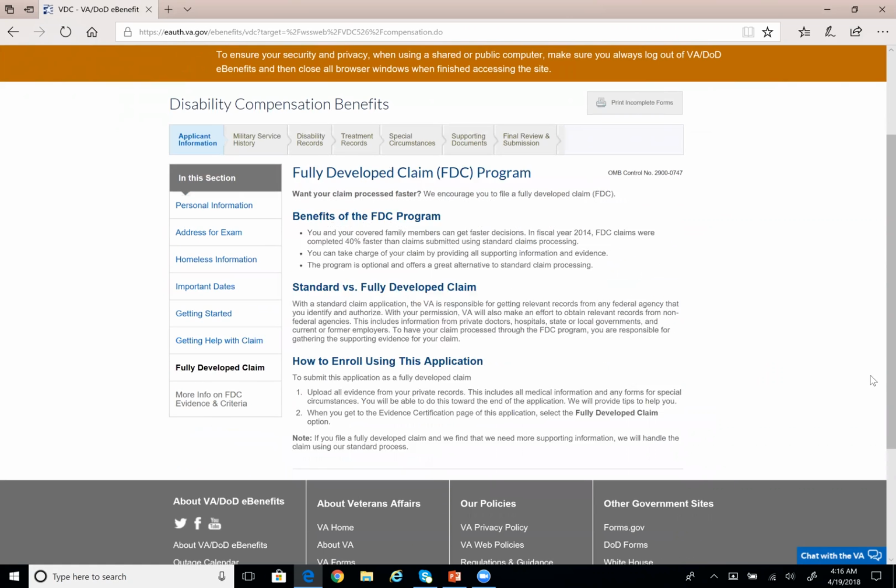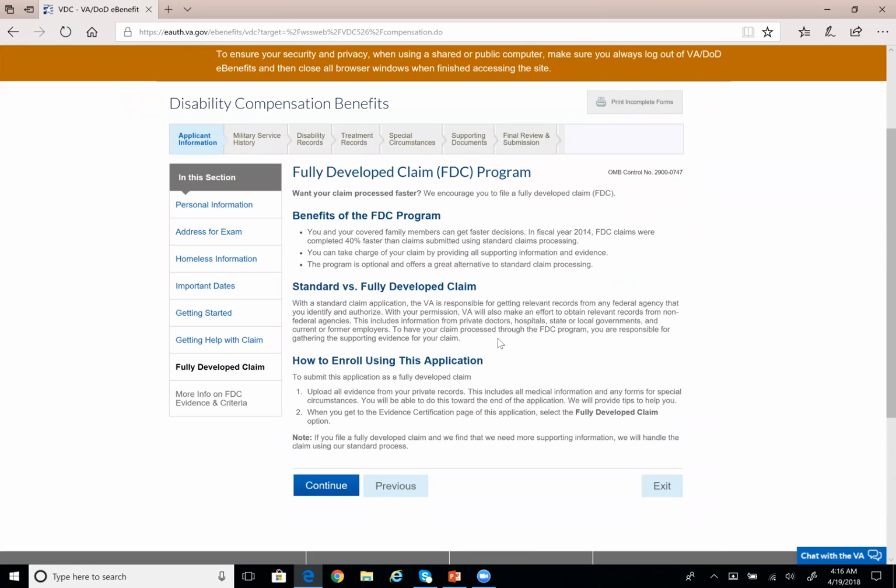And this is going to take me to a section where it's talking about the fully developed claim. Remember I told you in an earlier lesson that there's two types of claims? There's a standard claim and there's a fully developed claim. With a standard claim, you're putting the onus and the ownership back on the VA, and you're asking the VA to be responsible and to take control of obtaining important medical information or anything important for them to make a decision on your claim. Now, we talked about this earlier, right? How do you set yourself up for success? The VA is so busy. They've got so many active claims going at any one time. If you rely on the VA to hunt down and track down information on you and on your behalf, you're setting yourself up for failure.